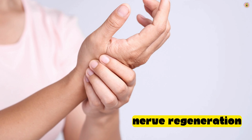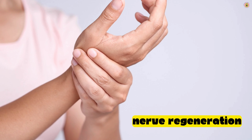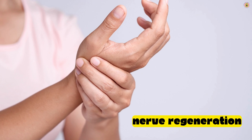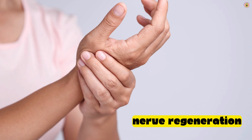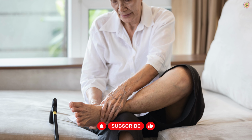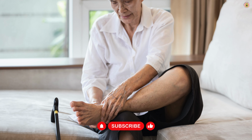While more research is needed, some studies suggest that vitamin E supplementation may promote nerve regeneration and improve nerve function in certain conditions, such as peripheral neuropathy. However, the evidence is limited, and further research is required to understand the potential benefits of vitamin E for nerve repair more fully.